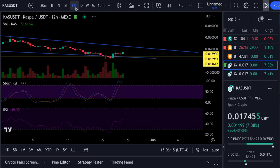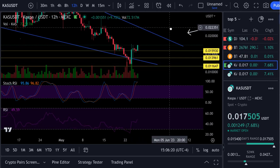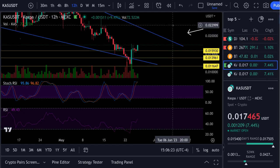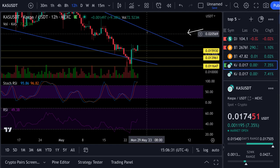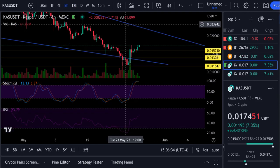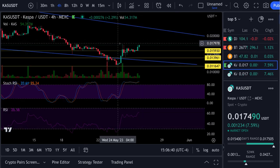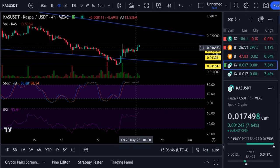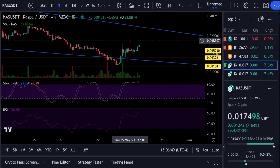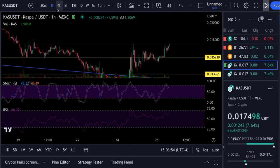The 12-hour stochastic is at the top, but it's pushing up as I'm making this video. We're up 7.68% now. I love this coin. That could be our first wave up right there, our 1 and a 2, and it could be working on the 3 now. The 8-hour is at the top, could need a correction here. The 4-hour is at the top. It's been up there actually for a couple days now, so it's looking fine. The 1-hour is at the top. This thing just doesn't want to stop right now.